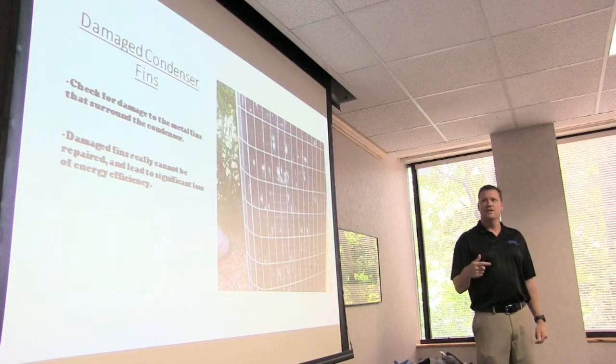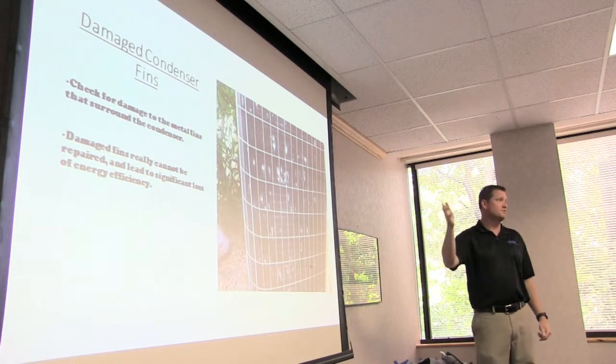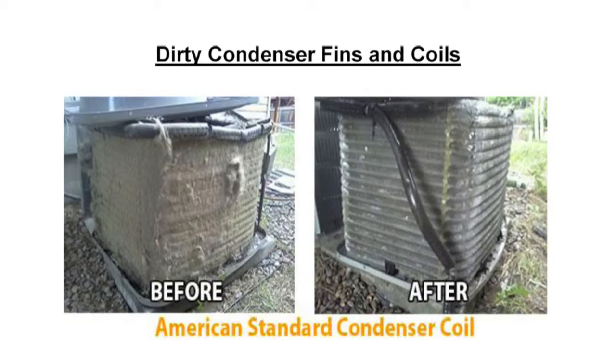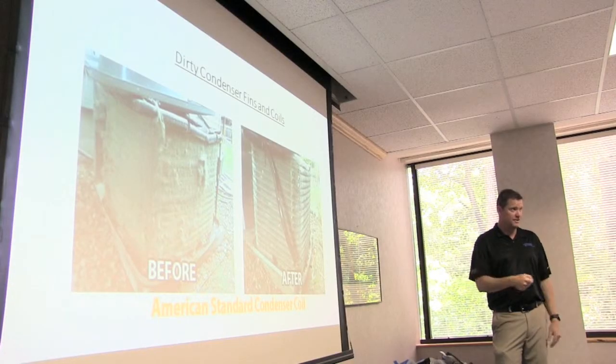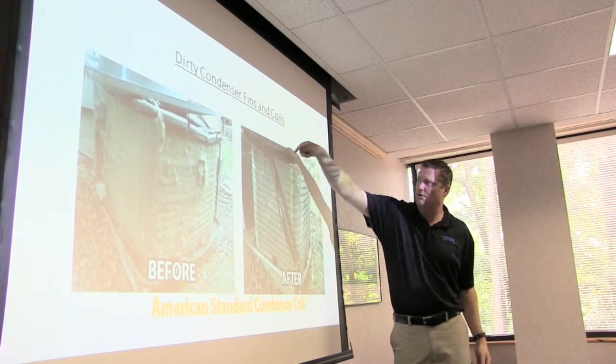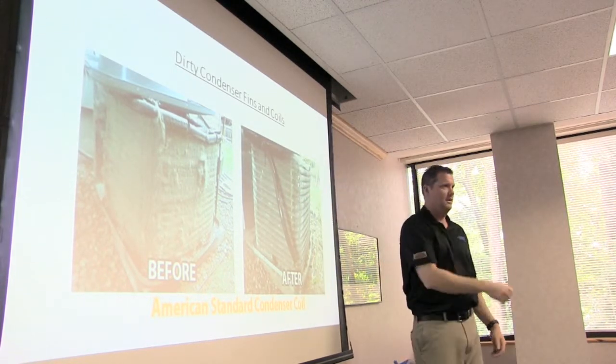And then the next thing that's easy to see, because you can just walk by and look at it. The next slide, I think, is a dirty condenser that has a cover on it, okay? Those fins also act as a filter to stop debris and dirt and all kinds of stuff. Very easy to clean. If you see something like that, just get a hose. You don't have to blast it. Do not blast it because it'll damage the fins. Just get a nice, steady, bubbling stream and run it right along the top border, and then work your way down, and the stuff rinses right off.